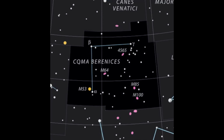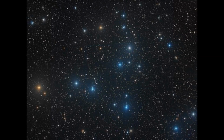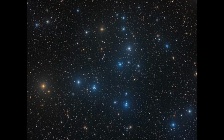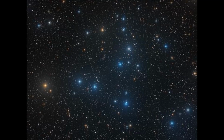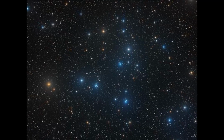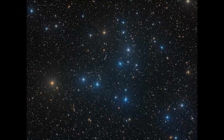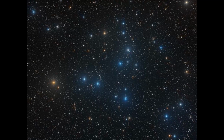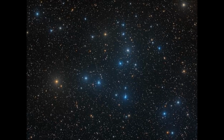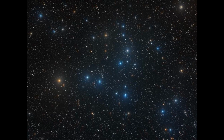Our first object is Melotte 111, also known as the Coma Star Cluster, and Collinder 256. Made up of around 40 stars, this is a wide, open cluster located only about 280 light-years away from us. It spans nearly 7.5 degrees across the sky, about 15 full moons side by side. It's bright at magnitude 1.8, although its stars are only between 5th and 10th magnitude.